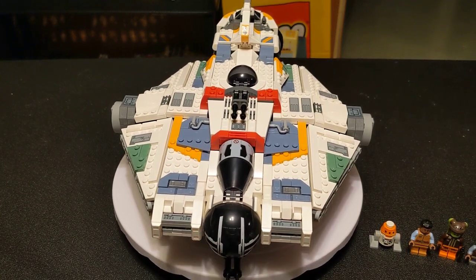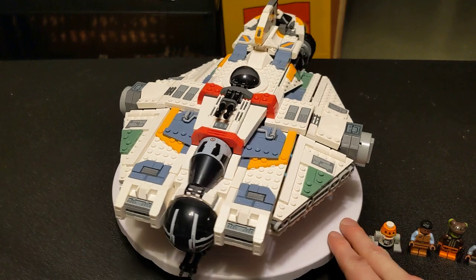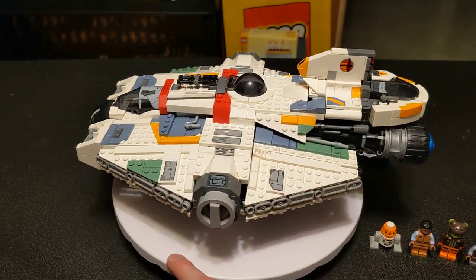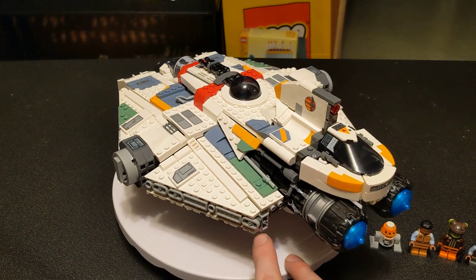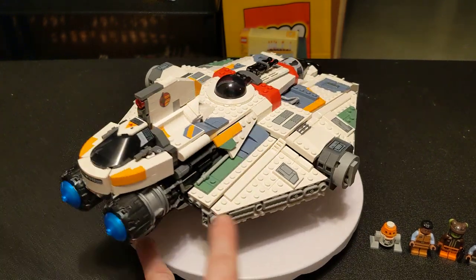So let's get into talking about the ship. It is really nice. Like the colors are great. I like all this, like the sand blue, the sand greens. It's very nice. Lot of details. You actually get these side panels here, the greebling. The engines are really nice. You get some details on that.